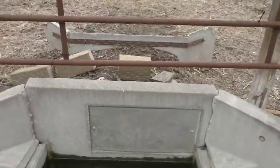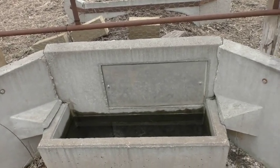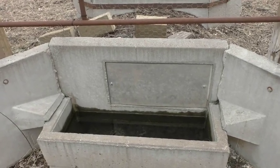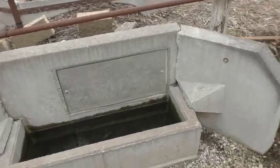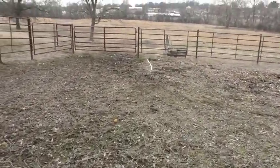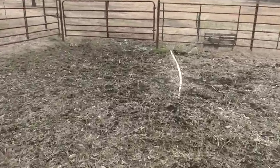It has a float valve in it to keep it full when the level goes down, and then when the temperature drops below 32, the valve turns water on to overflow, and there's an overflow pipe in there, and it runs out into, let me walk close enough so you can see what's happening. You can see it's been cold because there's some water that's running right now.